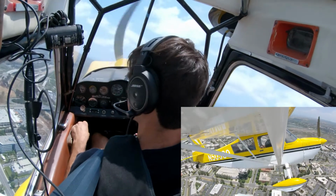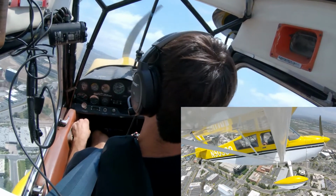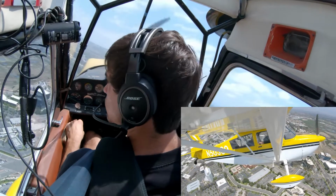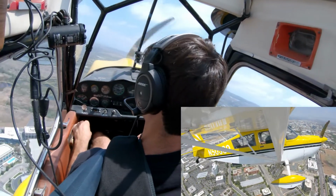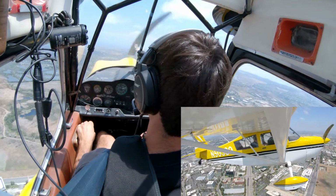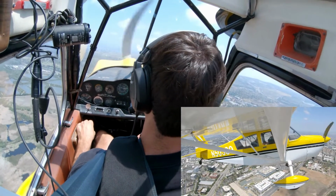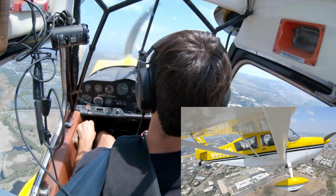Skylark 96 Delta, caution, wake turbulence, the Airbus departing parallel. 96 Delta. Number 2 Delta Mike, you're following the Cessna left base, caution, wake turbulence, runway 20 left, clear for the option. 20 left, clear for the option, following the Cessna, 2 Delta Mike. 2 Delta Mike, Boeing 737 departing parallel, use caution. 2 Delta Mike.